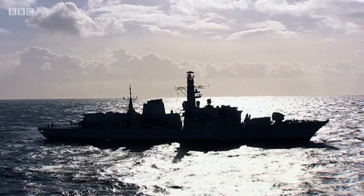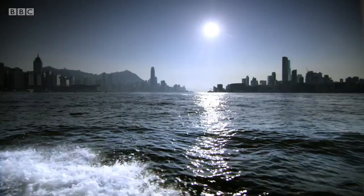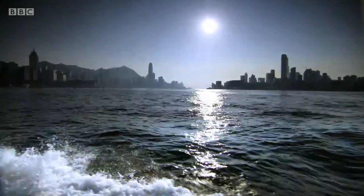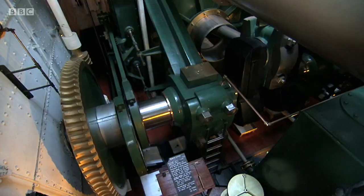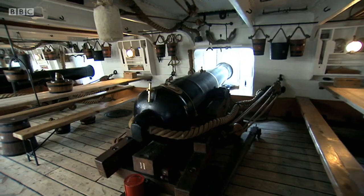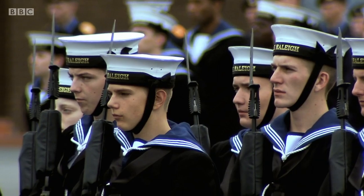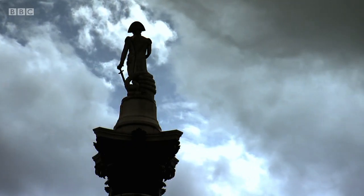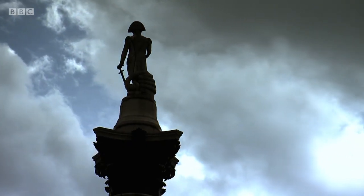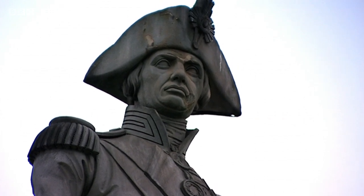After Trafalgar, the Navy took control of the world's sea lanes, driving Britain's pursuit of trade and empire. New technologies extended its lead over other navies. And more than ever, British ships and sailors were the symbols of the nation. But Britain's dominance would not go uncontested forever, and by 1914, she faced her greatest challenge yet.